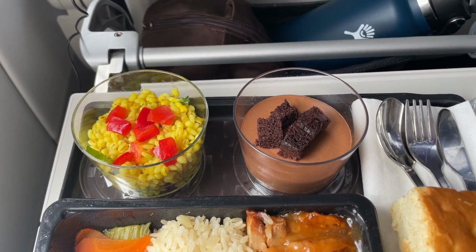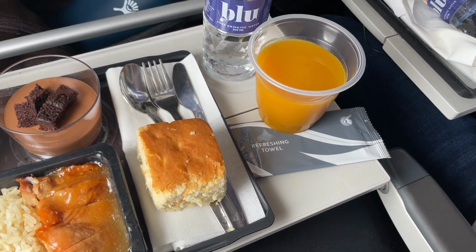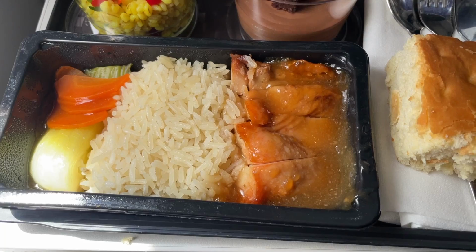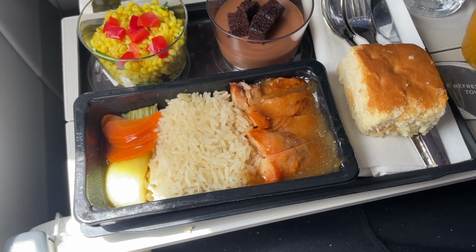I'm really impressed with how well this meal was presented, with the fancy-looking, reusable plastic plateware and some very solid metal cutlery, which is always great to have in economy class. And not only that, but this food was also really, really tasty. This wasn't quite the style of chicken rice that you usually get in Singapore, but I found the flavors to be rich and the portion size to be great.